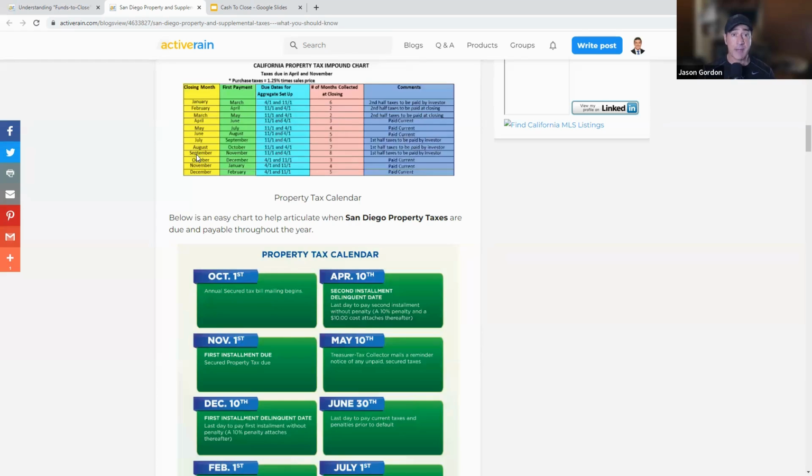What if you close in September? We collect 8 months. Now, again, these are not charges. You're not being charged a certain amount of months. We are calibrating your opening deposit into your slush fund consistent with the property tax calendar, which I'll go over in just a moment. But let's just say, for example, you're paying $6,000 a year in property taxes. That's $500 a month. If we're collecting 2 months over here, that's $1,000. But if we're collecting 8 months, that's $4,000. You can see how these amounts can vary considerably.